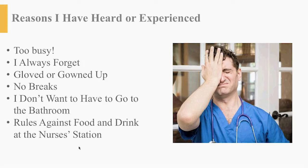And I know that happens, and definitely we're in go mode, and sometimes our adrenaline helps out, which helps us not need to go to the bathroom because we're so focused on what's going on, but it's not a good thing to have happening. Also, there is a lot of controversy between the rules against food and drink at the nurses' station.